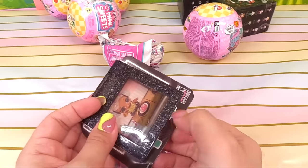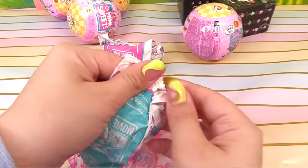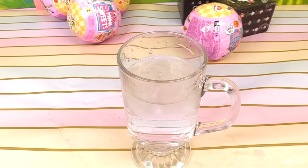Let's check out our movie scene. Here we go. We have DJ DJing. Here's our glasses. Now let's bring out our little dolly. Here she is. I think she's from the crew. Now she's a color changer, so let's get that going for her.